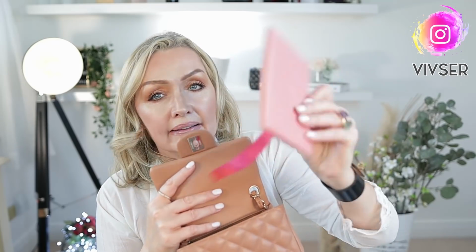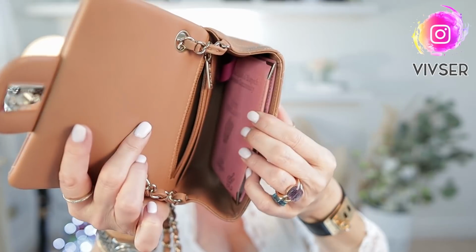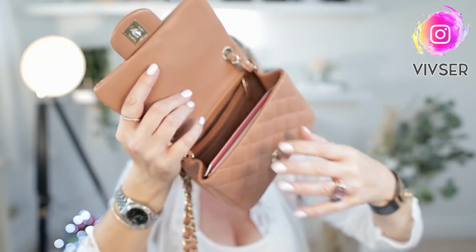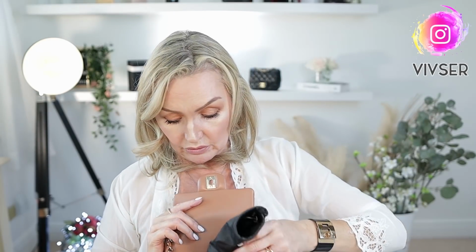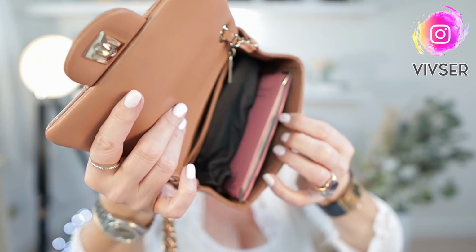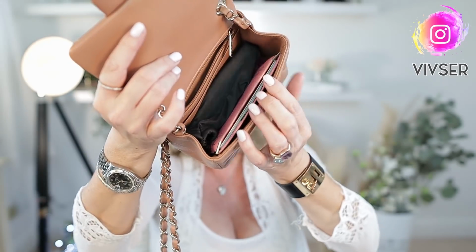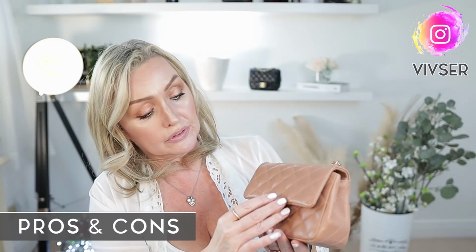Actually, I did bring my passport as well, just to see. There's my passport, and look, it obviously fits in the rectangle, but I just want to see it in the square there. And a pair of sunglasses if you want to do it that way. There is absolutely lots and lots of room in these little bags, and they really, really are brilliant. Now, pros and cons between the two of them.